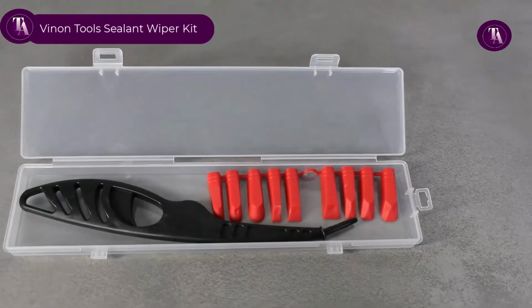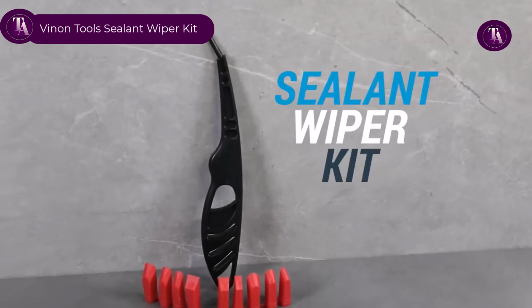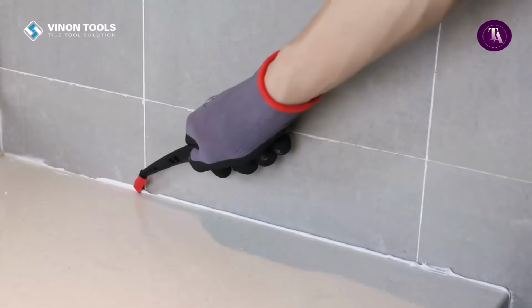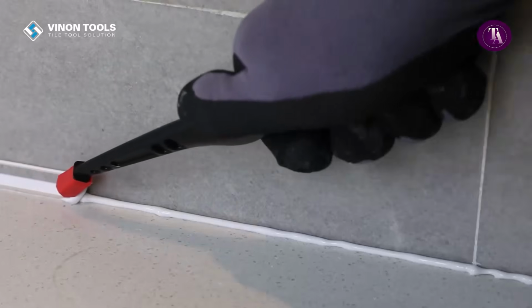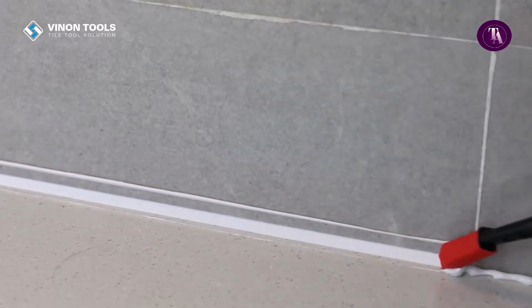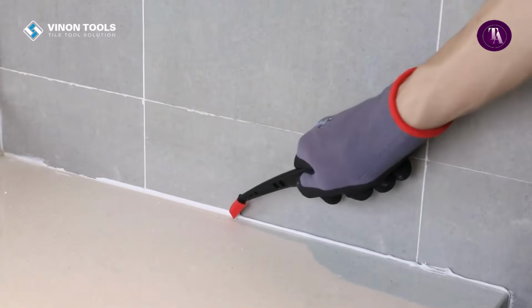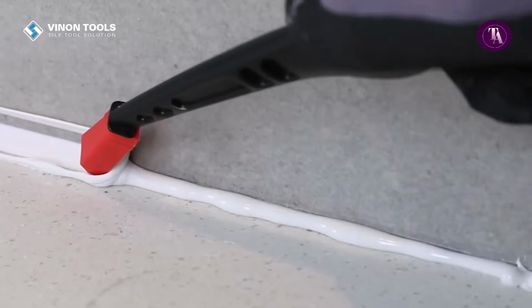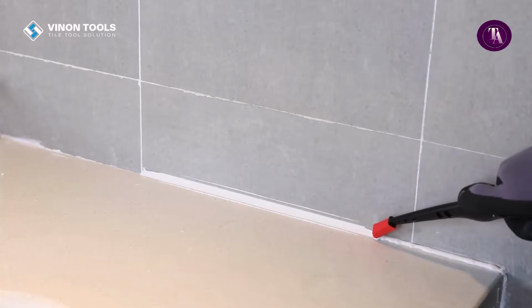Vinon Tools Sealant Wiper Kit. The Vinon Tools Sealant Wiper Kit is a versatile set designed for flawless silicone and cork application without using soapy water or other release agents. It features multiple interchangeable pads for different joint widths and corner angles, ensuring professional, smooth finishes. The kit also includes a tool for removing old or leaky sealant, making it an all-in-one solution. Ergonomically designed handles and durable materials provide comfort and longevity. Ideal for kitchens, bathrooms, windows, doors, and sinks, it simplifies sealant work with precision and ease.